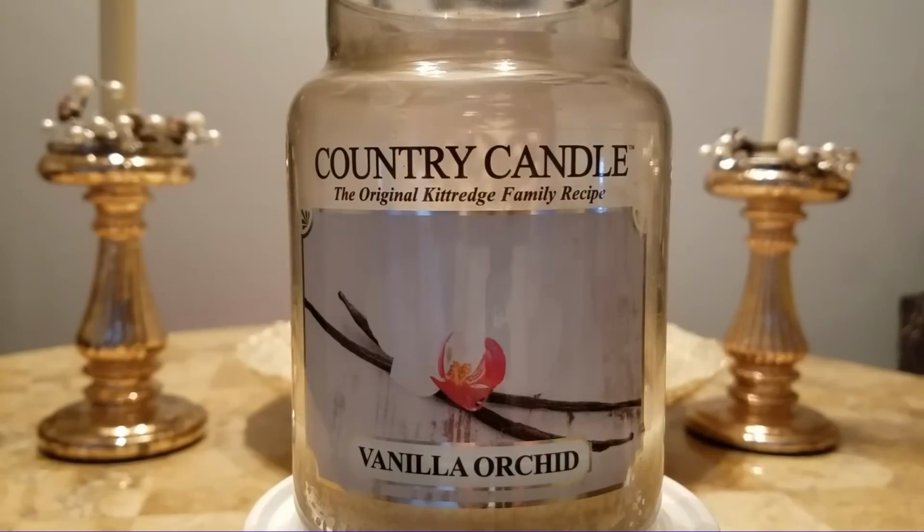Hi everybody, it's Norma, and today I am going to review for you a candle by Kringle Candle, and this is from their Country Candle line, and this is the scent Vanilla Orchid.